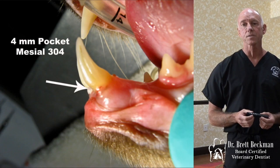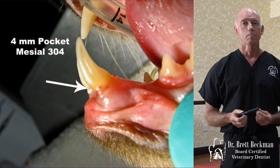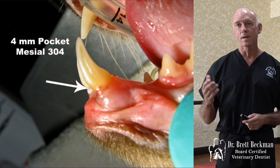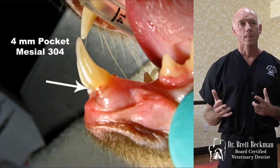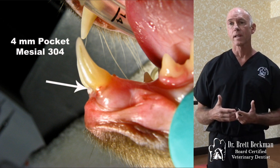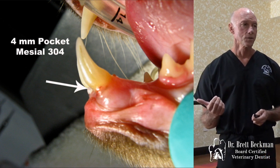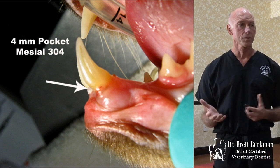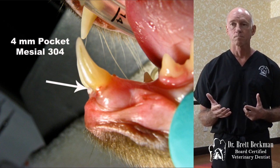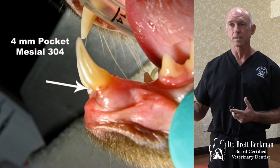We probably don't have a lot of cases where we can actually treat cats with periodontal disease. But this is an exception. So in a situation where we've got bone expansion that is not severe, like this case that I'm about to show you, we can do some things that, with your skills in surgical extractions, you will eventually be able to comfortably do.